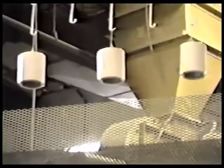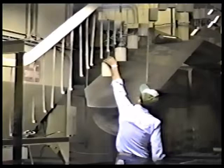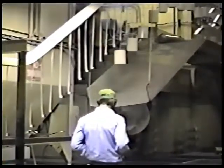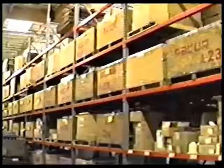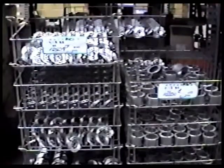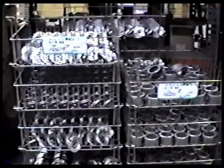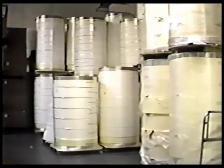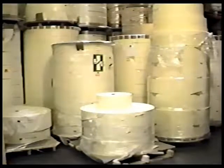After the paint is cured in the oven, the parts are removed from the conveyor and palletized for transfer. Finished parts from manufacturing are then moved to the warehouse to await the final assembly process. Racor's unique element paper supply is stored in a nearby environmentally controlled room.